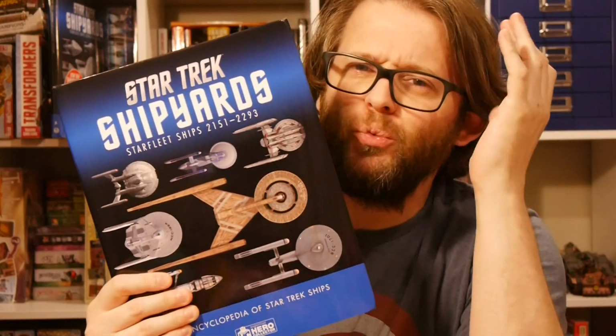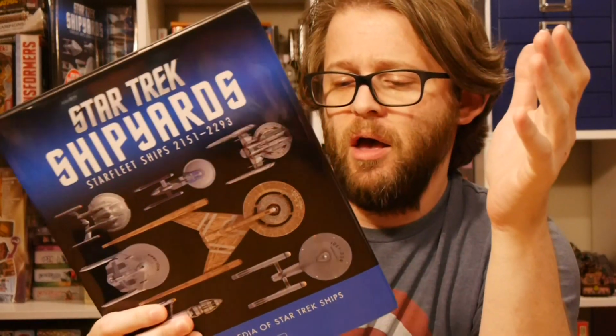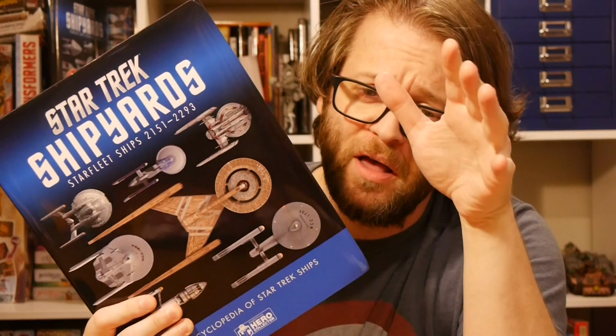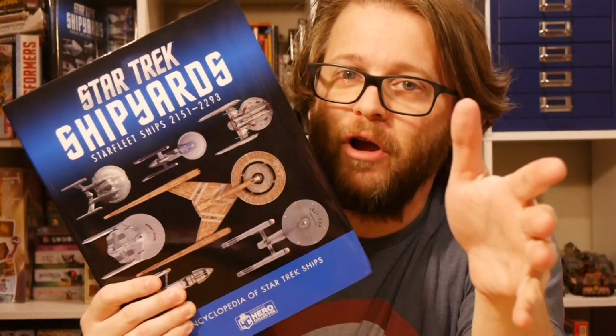I'm Brett. In my hands is a really cool book put out by Eaglemoss Collections. They are doing kind of reference books for Star Trek fans. This is Star Trek Shipyards. So this is Starfleet ships from 2151 to 2293.